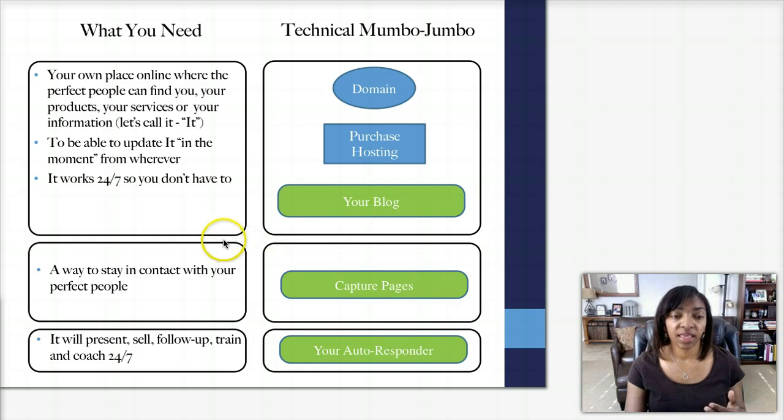And then the third piece you're going to need is something that will present, sell, follow up, train, coach, and just say hello to people 24 hours a day so that you don't have to. That is known as an autoresponder or an email management system. There are many different brands out there, and I've also created a post to show you how to set one up and how it works.